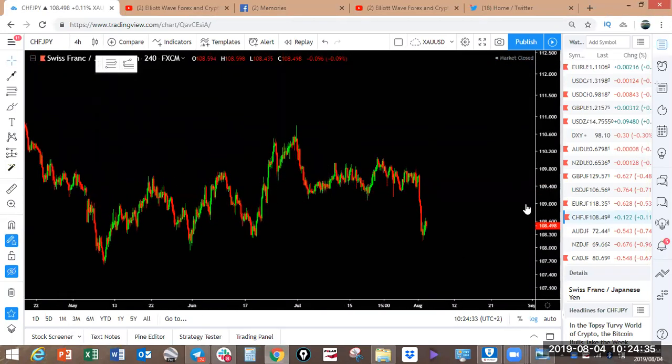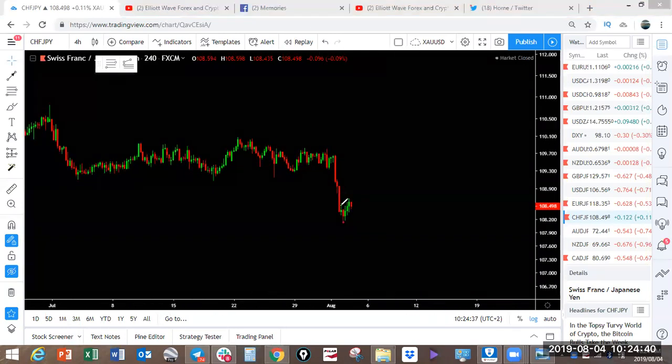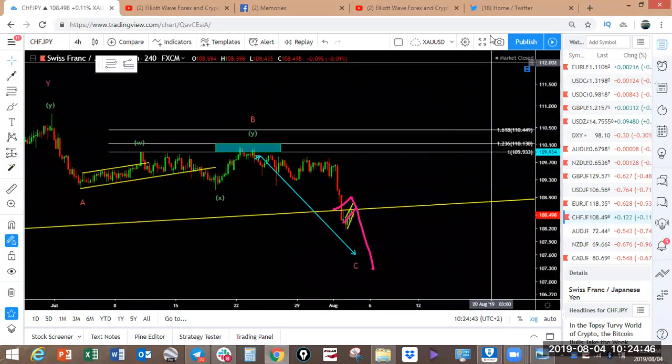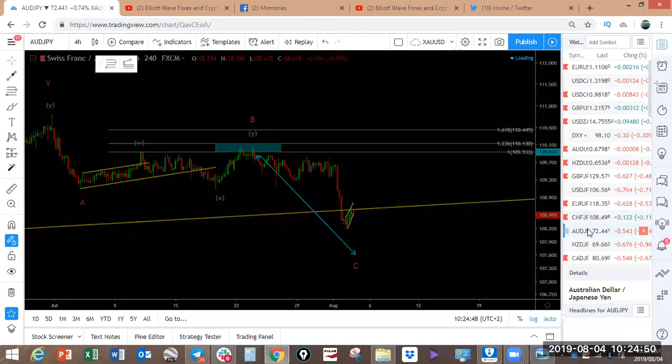For the hour, you'll see that this is correcting again, and it's still going to keep going down to our target. Okay, to the target. Amazing trade, this, just like USDJPY. All right, so that's CHFJPY.